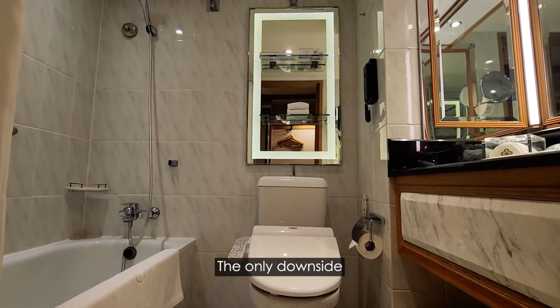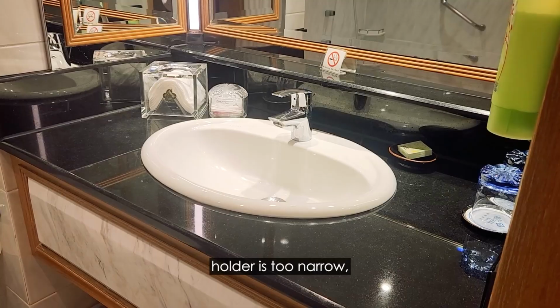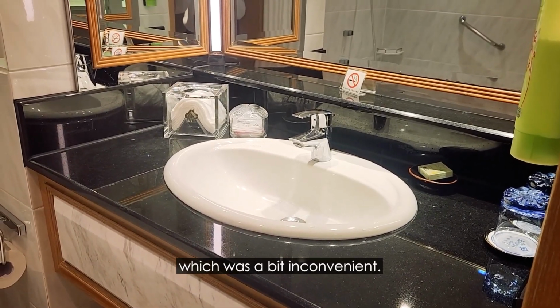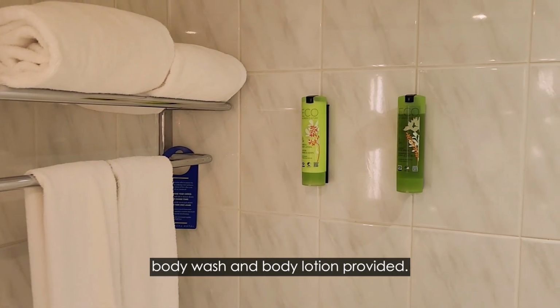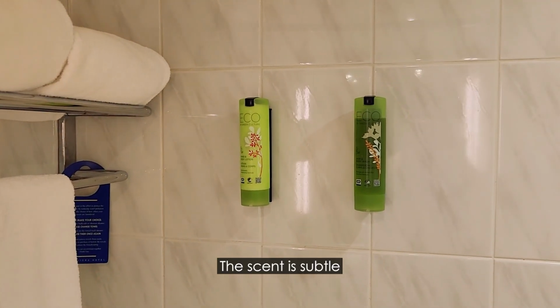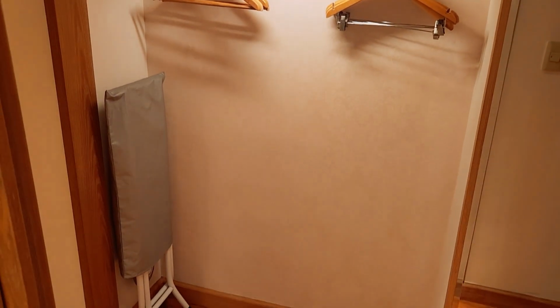The only downside is that the distance between the toilet and the toilet paper holder is too narrow, which was a bit inconvenient. There are shampoo, body wash, and body lotion provided. The scent is subtle and not particularly distinctive, just a neutral fragrance.